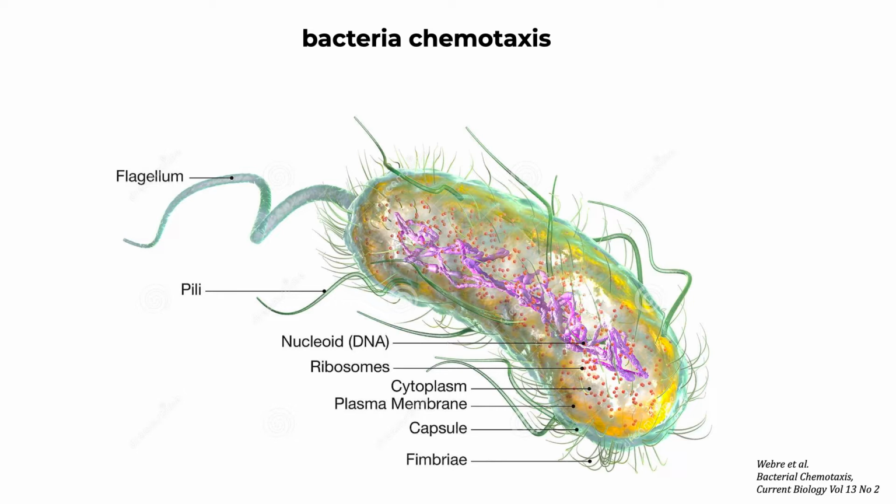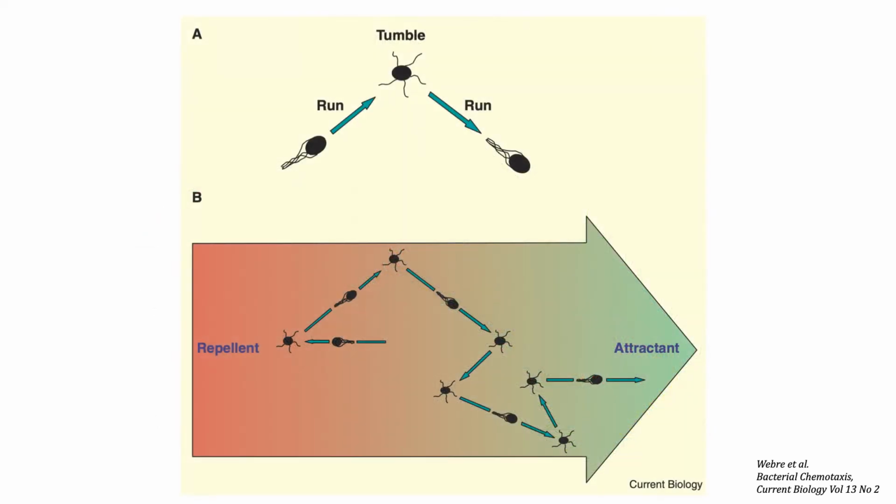Chemotaxis is the directed motion of an organism towards environmental conditions it deems attractive or away from surroundings that it finds repellent. A bacterium like E. coli has one type of actuator, rotating flagella. When the flagella rotate in one direction, they propel the bacterium forward. When they rotate in the other direction, they produce a chaotic tumbling motion. The movement of E. coli is a sequence of smooth runs punctuated by intermittent tumbles.